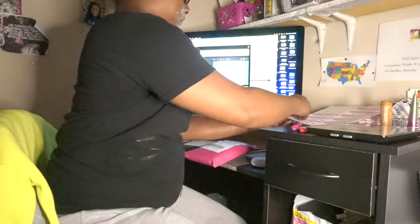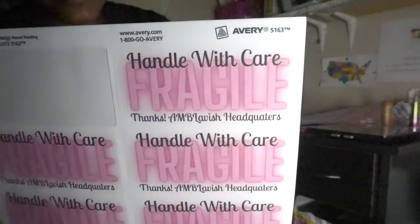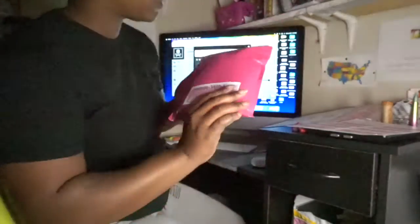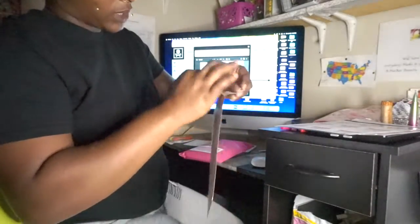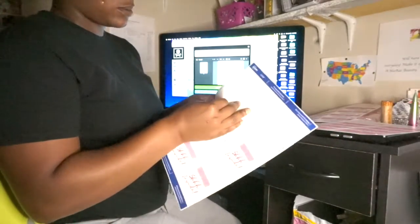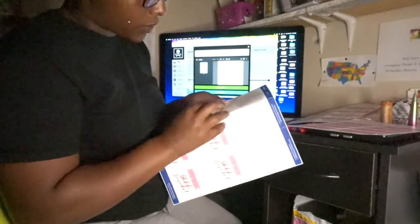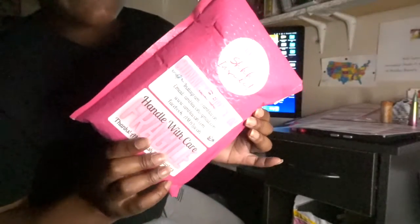Now, before I'm done with that, I am going to put these fragile labels I made on here. We're gonna slap that right to the bottom. And then we're gonna put a connect with us while it's in transit. While it's in transit, people may be curious what's inside. So I made those. And then I'm gonna put my sticker in. Now you have a package ready to go.